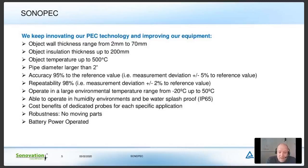The equipment may operate in a large environmental temperature range from -20 degrees Celsius up to 50 degrees Celsius, and also in a humid environment, and is water splash proof with IP65. And we can do lots of applications with the probe, so the same probe can be applied in different ways, and this can be cost effective and have lots of benefits. Further, the equipment is robust, there are no moving parts, and it is battery operated.